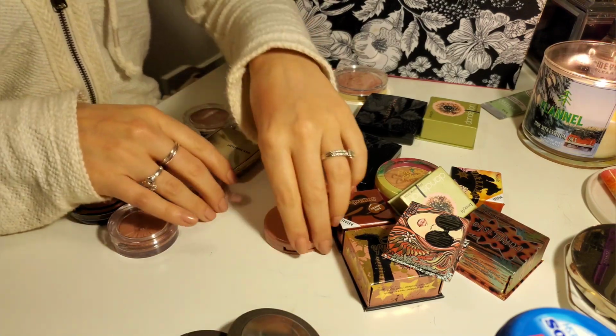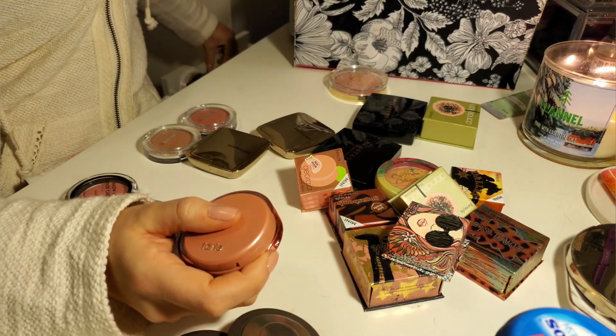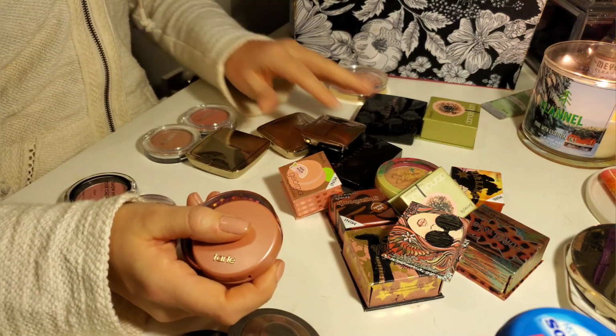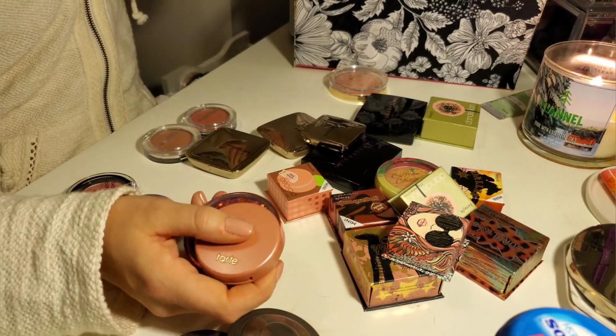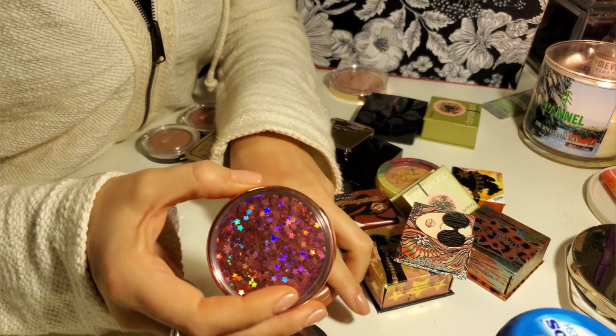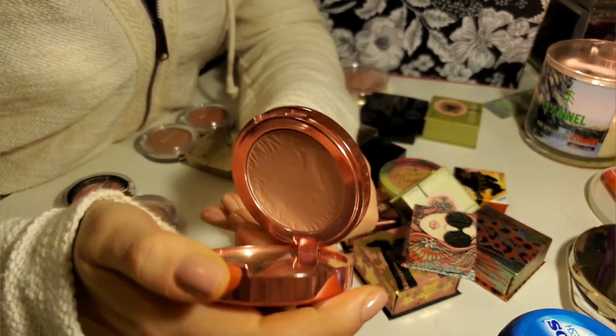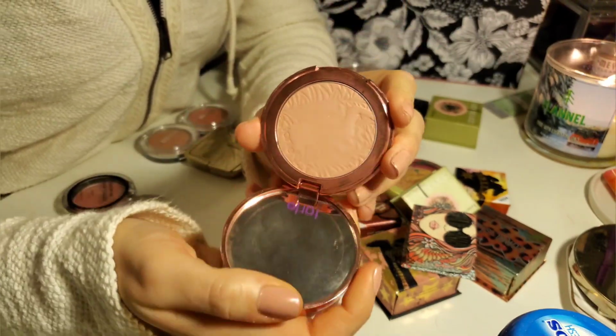I've got 2 blushes from Tarte. I feel like I had, nope, I have 3. I forgot that little mini in my drawer there. I'm looking down at them. I have 3 blushes from Tarte. I will not be getting rid of any of these. This is a limited edition from the Fairy Flush collection. This is in the shade Fairy Flush.